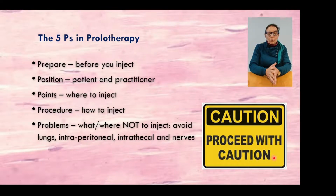And by the way, with platelet-rich plasma, first of all, prepare the patient before you inject. Tell them what you're going to do. Position the patient and position yourself. Look after your own ergonomics. Think about the points you're going to inject, where they are, how many of them, and how you're going to tackle them, from what angle.